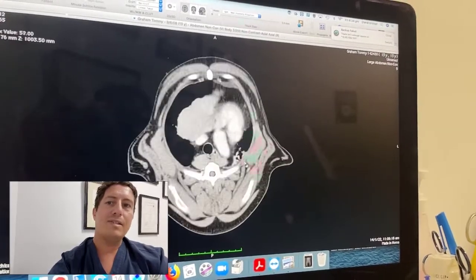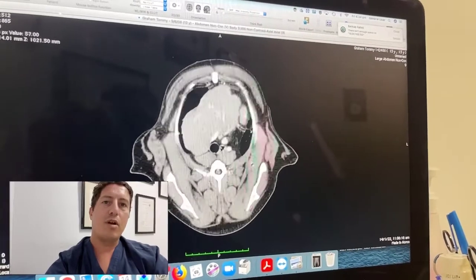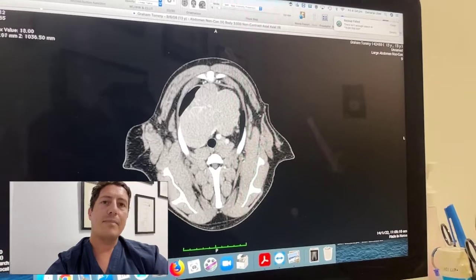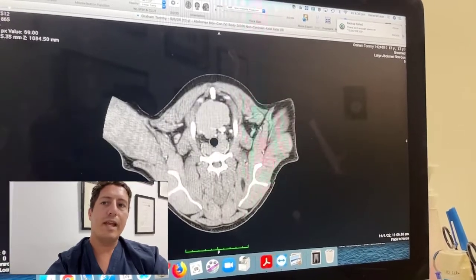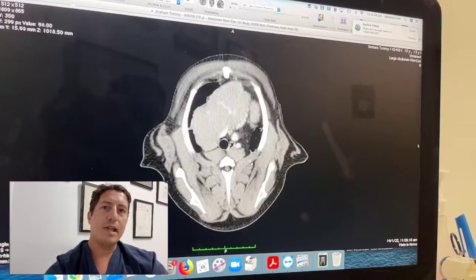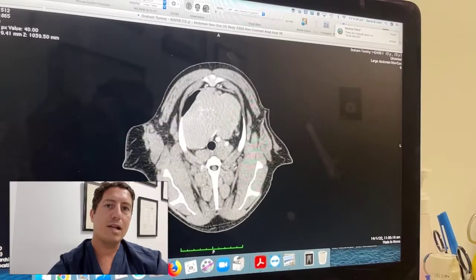When we have these distant metastases, I don't generally recommend surgery on the primary tumour unless it's causing issues with obstipation. However, in this particular case, one thing that we could look at is the use of Palladia, which is a tyrosine kinase inhibitor. I have had some pretty good success, and I think there's some information coming out, studies being reported about its use for anal sac adenocarcinoma.